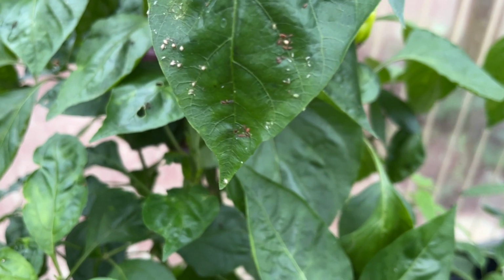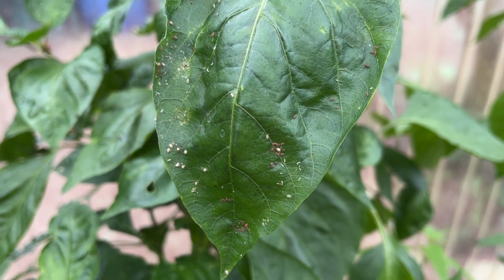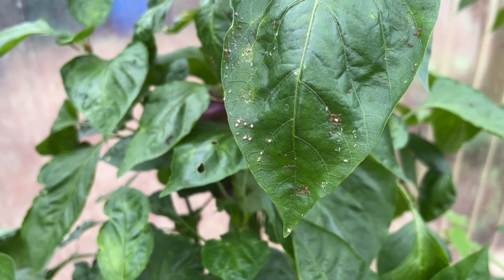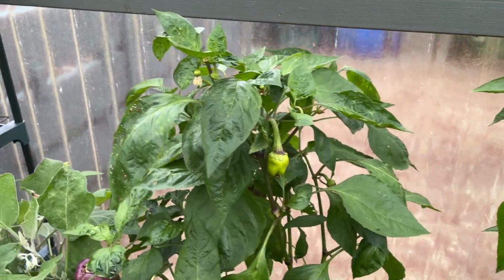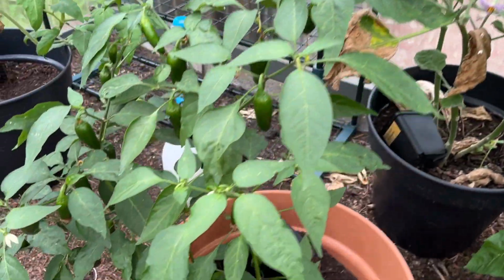It's beautiful, but I don't know if you can see. These aphids have been mummified, so there's been a parasitic wasp in here laying their eggs in the aphids and mummifying them from the inside out. So I guess I do have a bit of a biodiversity thing going on in here. It's fine. And this is the Spanish pepper, which is chili.